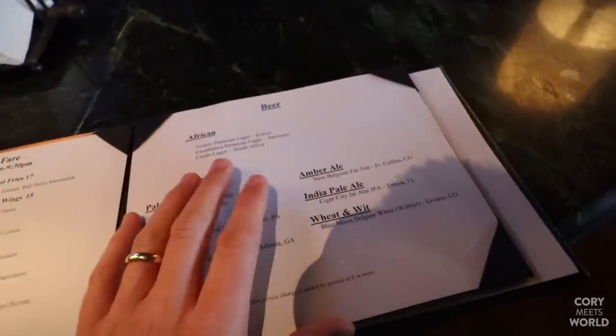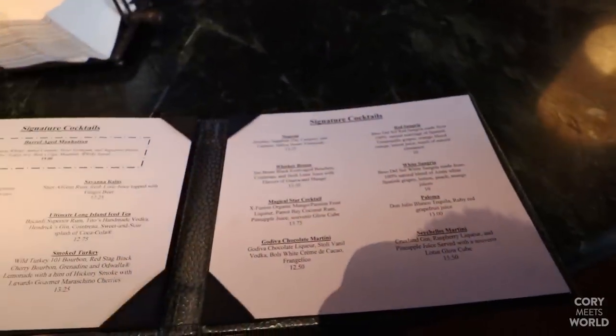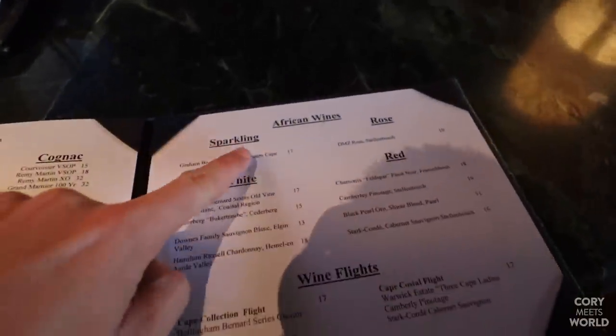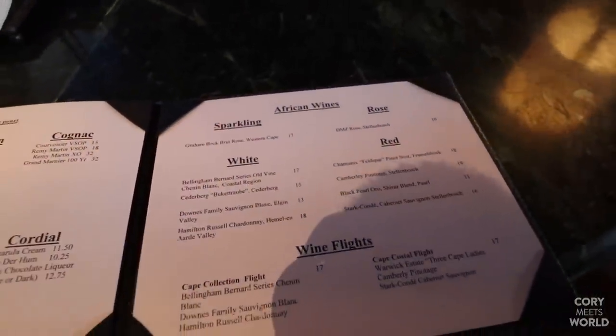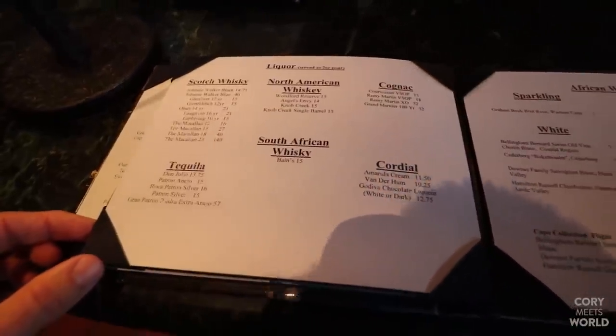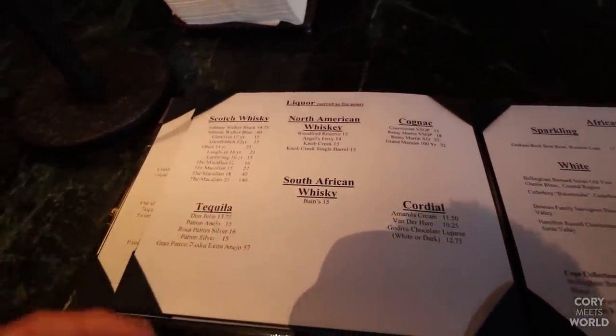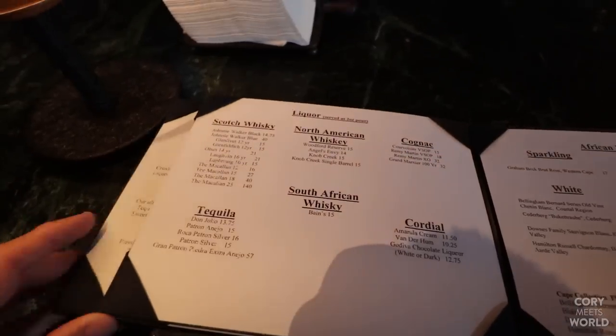Of course, plenty of drinks available. Here's the beer list, signature cocktails, two different pages of signature cocktails. And then they have African wines, and there's some whiskey, tequila, South African whiskey. Just really interesting things here, kind of all part of that African theme.